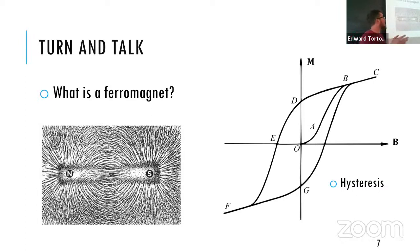And so we can see that there's sort of this dipole field behavior that this thing has. But what makes a ferromagnet is the fact that it goes through this hysteresis loop. And a hysteresis loop, history, basically means that the result you get at measurement depends on the past. And so here we can start at the origin where there's no magnetization and no applied field.